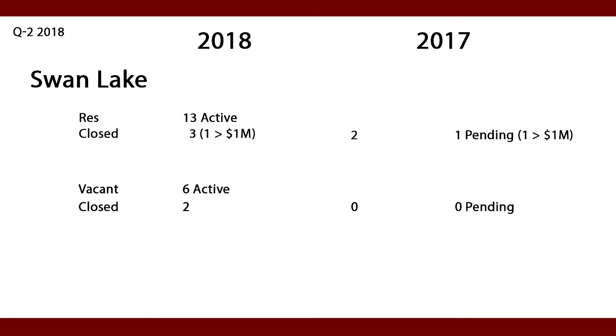There's no pending sales, but that part was good. Swan Lake is continuing to draw some good attention, quite a few showings, and I think we'll probably see a handful of other home sales on Swan, and I think they'll probably be over that $1 million mark. There are not very many homes on Swan available under $1 million. I think there's only 2.